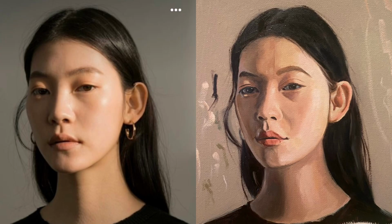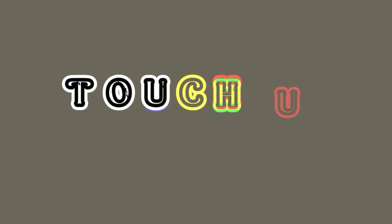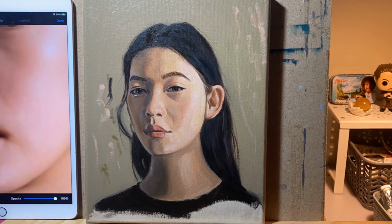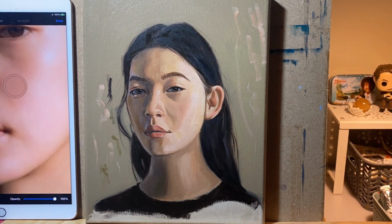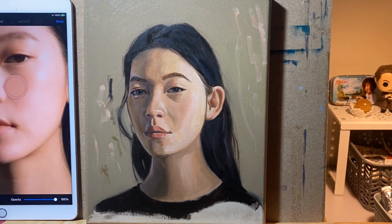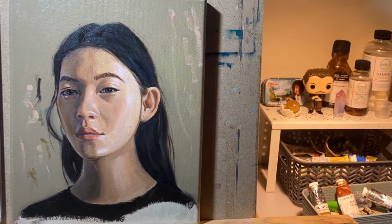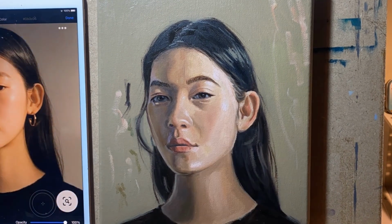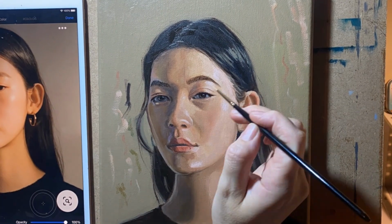To check the values, I like to make the reference photo in the painting black and white, as it's more obvious to see mistakes. I noticed this painting had a lot of hard edges, so at this point I'm softening the edges where the hair frames the face and neck.